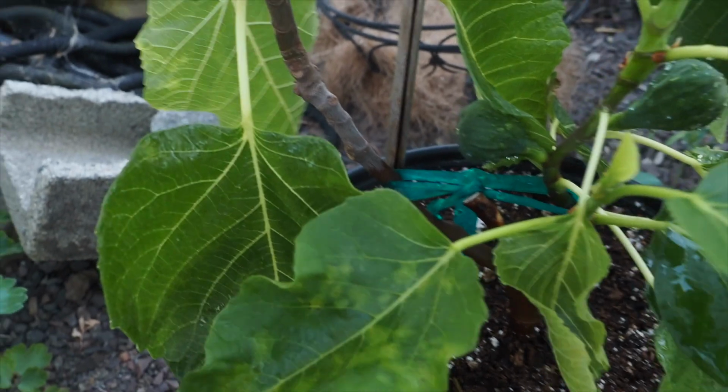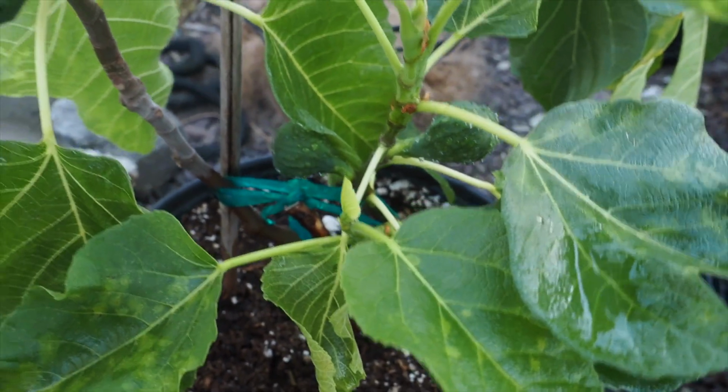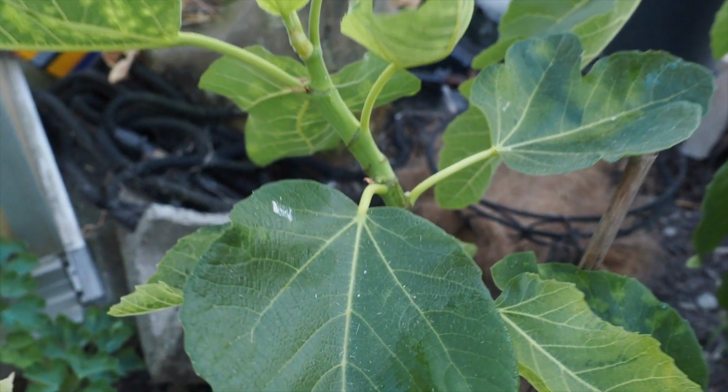It does have a few figs on there that are decent size that might actually ripen this year. I think there's 3 of them there, and this stem here might put out some figs, but if I do see any, I'll probably take those off because I don't think they'll have time to ripen.